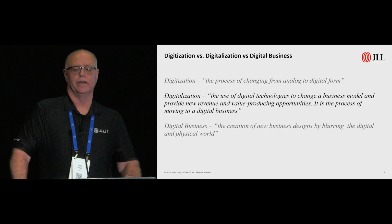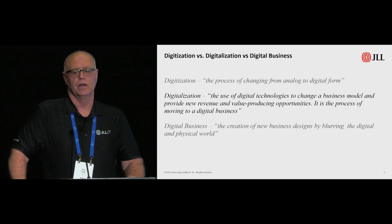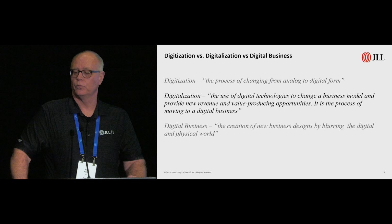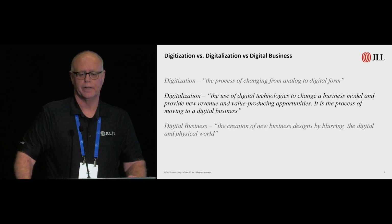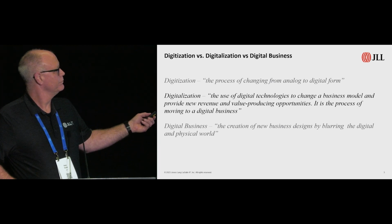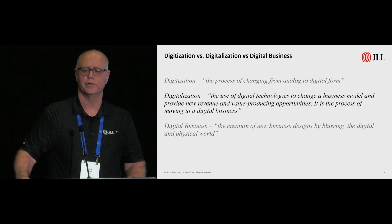We live in a digital age, and it's very exciting and rapidly changing. The cool thing is that not everybody's at the same point, and they don't do the same thing. The digital world allows a great amount of flexibility and freedom, but there's also standardization, as John was alluding to with data, that we have to adhere to. In the JLL world, we get to do a little bit of all of that, and we have customers at various points in their own digitalization journey.